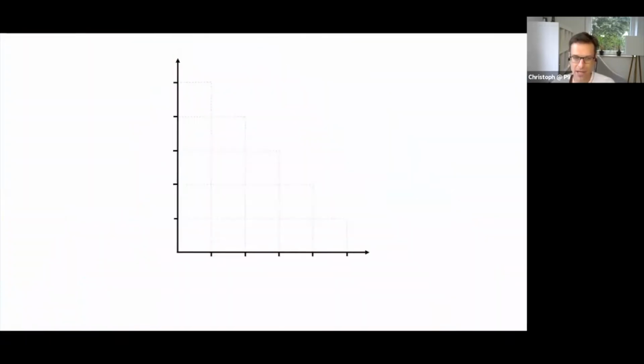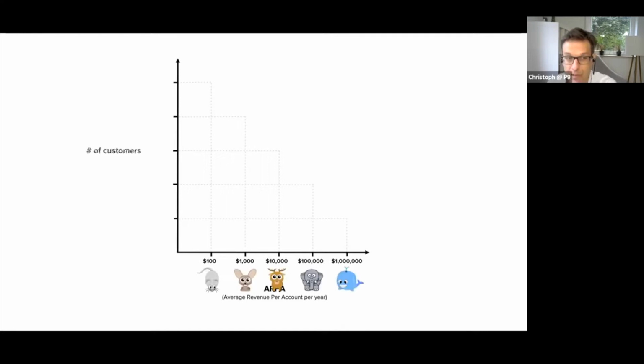You might have seen this chart already. I'll just explain it really quickly for anybody who hasn't seen it yet. I'm showing the ARPA, the average revenue per account per year, on the x-axis on a logarithmic scale. So with each step, it's a 10x in ARPA. And on the y-axis, I'm showing the number of customers that you need for this given level of ARPA, which I represent using these animals here, again using a logarithmic scale, to get to 100 million in ARR.